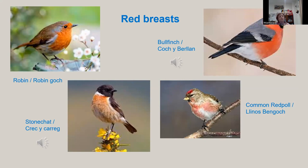You can't really tell the difference between a male and a female robin. But everyone's familiar with that. So we've got the red-breasted stonechat, and the picture says it all. It's often seen on a bit of gorse. And I've got a bit of song to play.